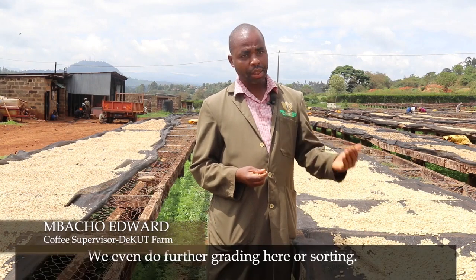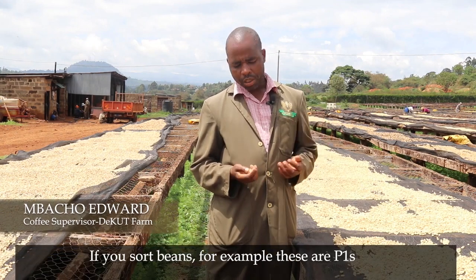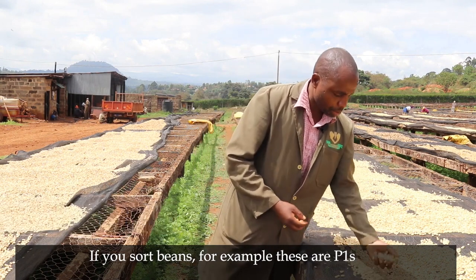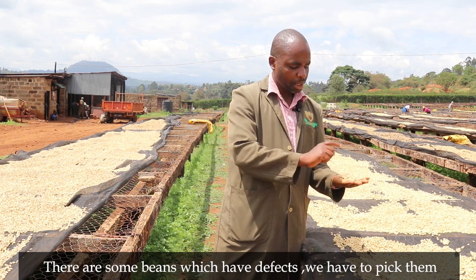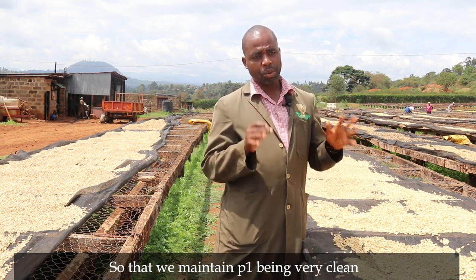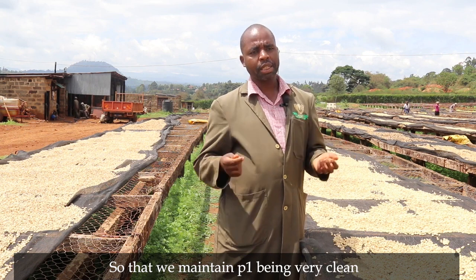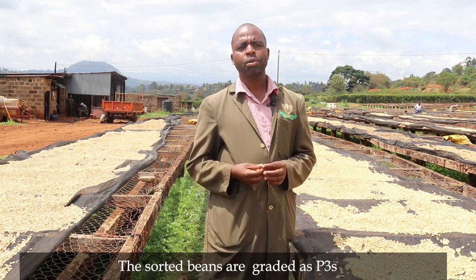And we do further grading here, or we do sorting. If you sort the beans, for example, this is a P1, you can see that there are some beans with defects. We have to pick them so that we maintain that P2, P1 is very clean. Then we give this one another grade, but mostly we put them to the P3s.